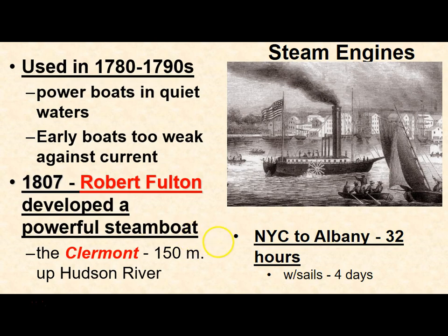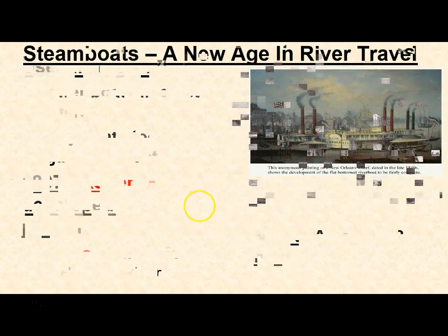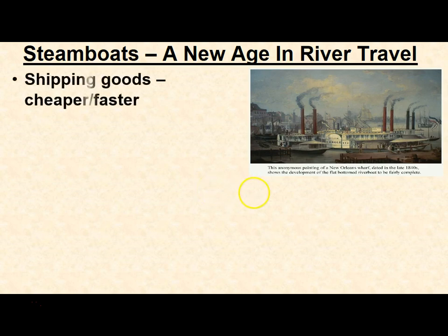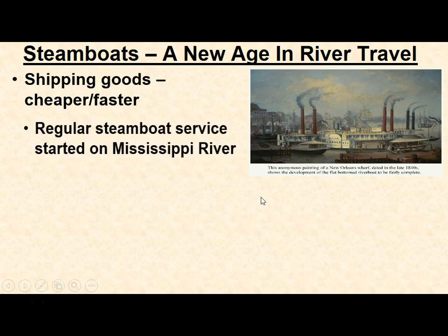And he makes this famous trip from New York City to Albany up the Hudson River in just a handful of hours compared to days on any other kind of a boat, or a sailboat at least. So these steamboats are massively important in westward expansion, and it is an age of and unto itself.